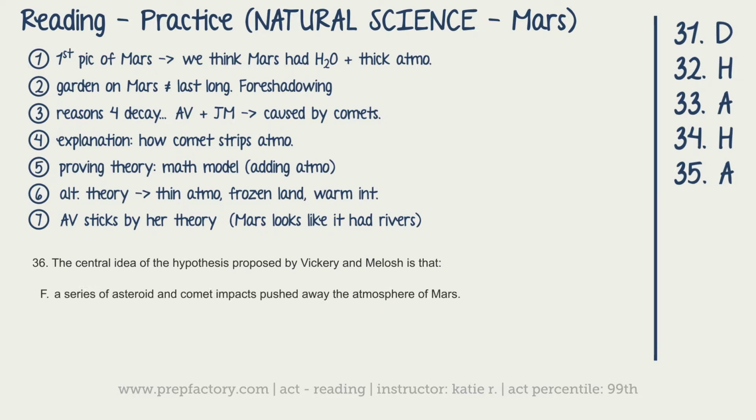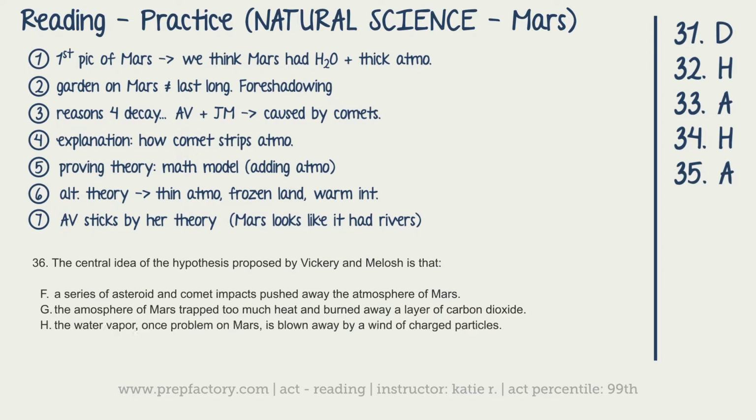Okay, so F, a series of asteroid and comet impacts pushed away the atmosphere of Mars. That matches our prediction. G, the atmosphere of Mars trapped too much heat and burned away a layer of carbon dioxide. That's not mentioned. That's not right. H, the water vapor once prevalent on Mars was blown away by a wind of charged particles. Again, that's one of those theories mentioned for about one sentence in the third paragraph, but it's not the hypothesis of our two main players at all.